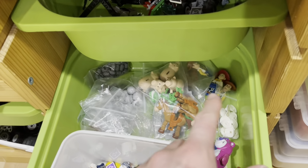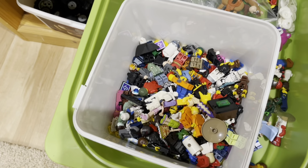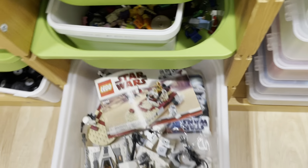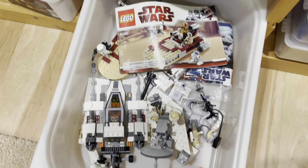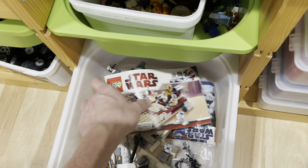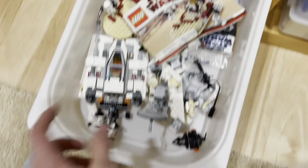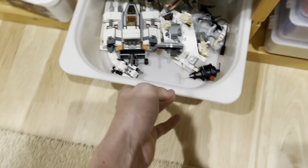A bunch of minifigs, like Toy Story and stuff. Then I have parts and minifig parts, basically. And underneath it, I have just sets that are not complete. This set is complete, but back here, these 2 sets are not complete. So I literally don't have room where to put this, so I put it here.